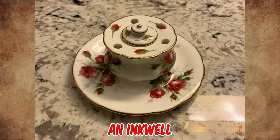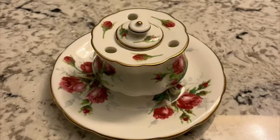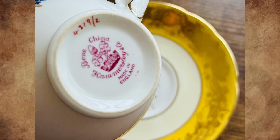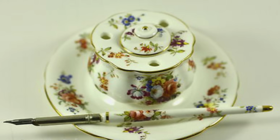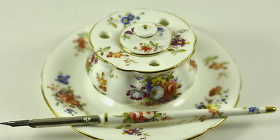It's an inkwell. Based upon the base stamp Hammersley, this inkwell was made between 1887 and 1932. After 1932, and until the company closed in 1952, the base stamp read Hammersley and Company Limited. The small lidded cup is a dead giveaway of it being a Victorian inkwell, and the saucer is in case it gets knocked over.